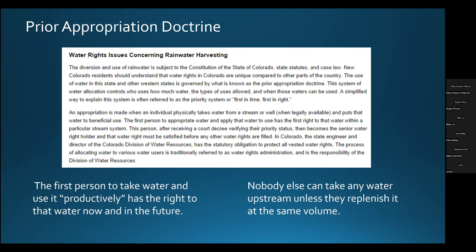Here's something from Beth. Can you explain the need for a filter system? Oh, you don't need a filter system. I have a filter system because if I want to use the water for something else, I have the filter system built in.